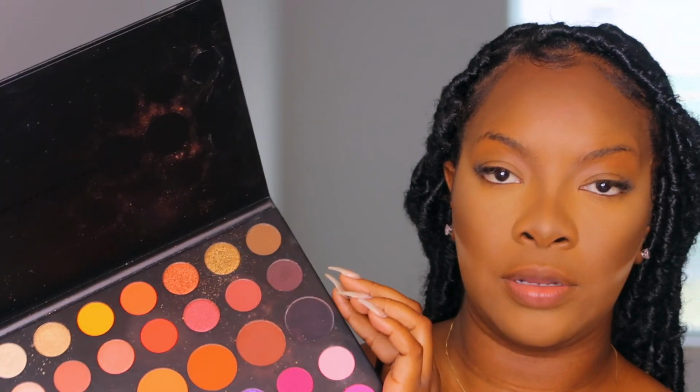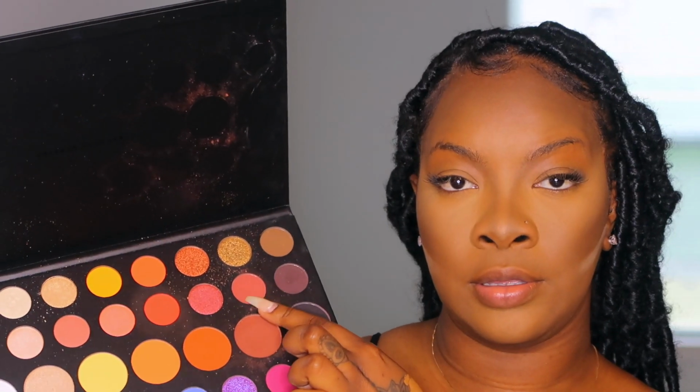Now I'm going to add some blush. For blush, I'm gonna go into my James Charles palette, and I'm gonna pick up this burgundy color right here. I'm gonna smile.